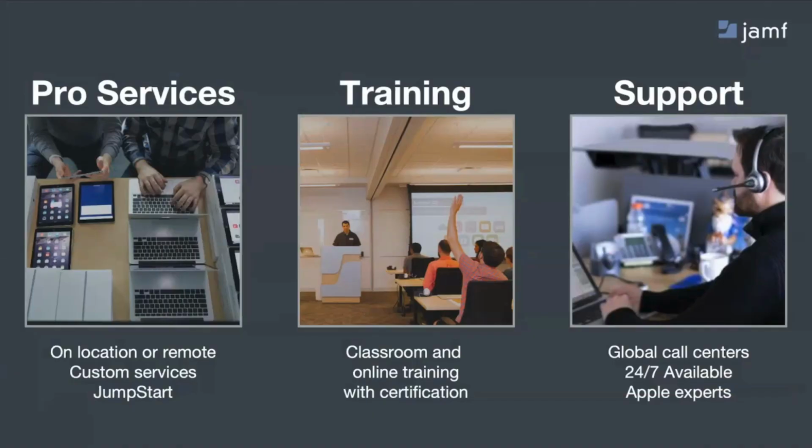And really, it's about more than our products. Our teams offer on-location or remote services to customize Jamf Pro for your environment. We also offer certification courses led by our training team or online training for you to learn on demand. Finally, we have world-class support from Apple experts from across the globe. We even offer 24/7 support through our premium support packages.